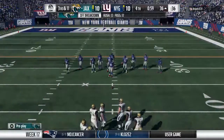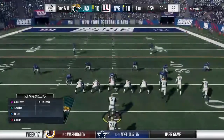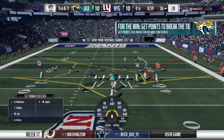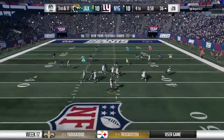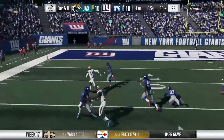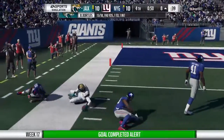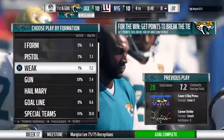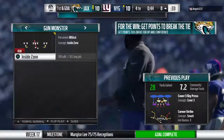The Jaguars on 3rd down. They've converted 3 out of 5 thus far. This is 3rd and 11. Now Bortles, looking left side, and he's got a man. That's Lee. And he's brought down, but not before reaching the 8-yard line. They're able to convert on 3rd down, and that sets up a 1st and goal.